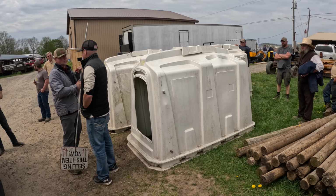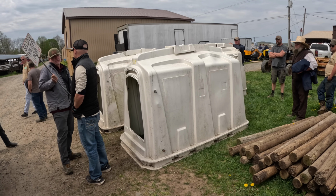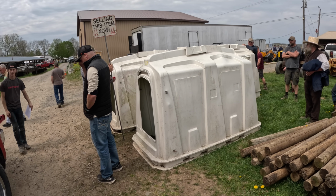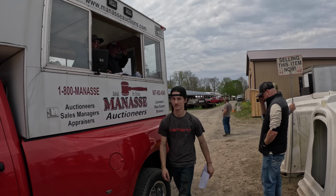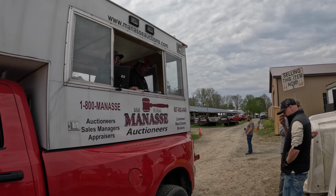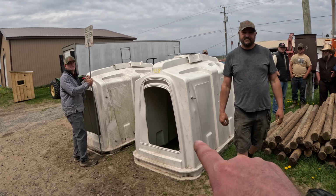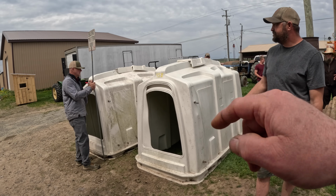4,200. We got some calf condominiums here. 2 for 1 money. 300. 160. 170. 170 per lot. 170. 180. $225 per lot, which there's 2 condominiums in each lot.